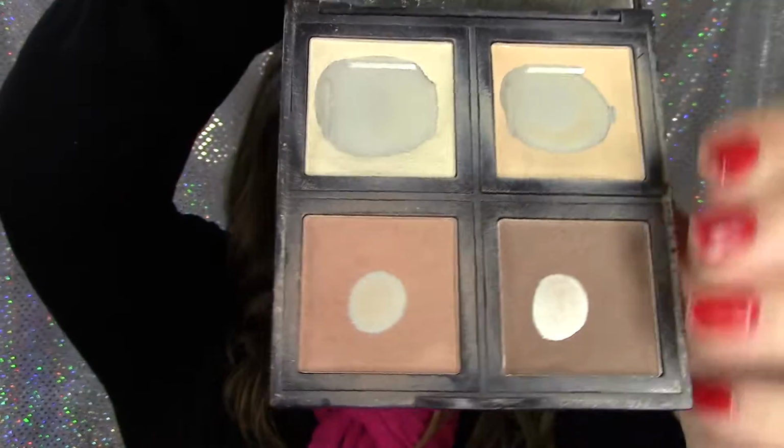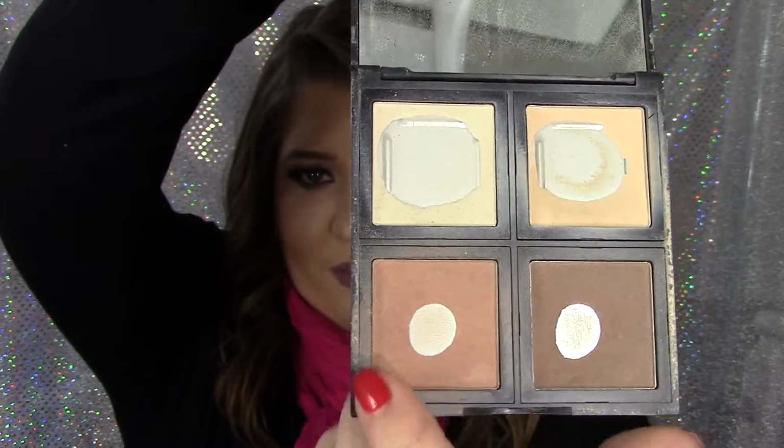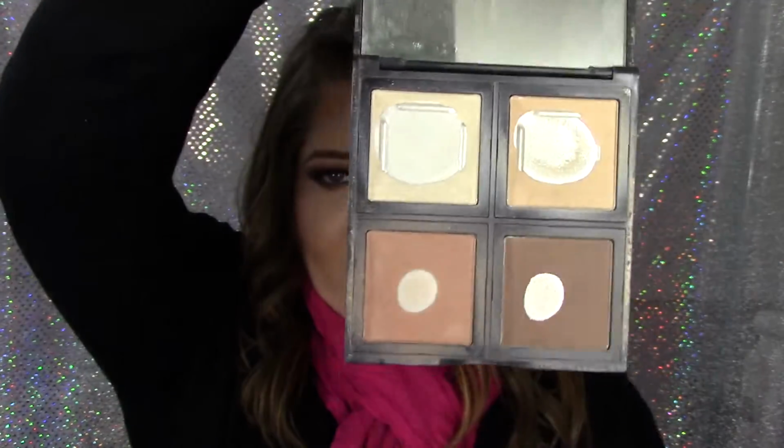And as a quick side note, the E.L.F. contour palette is a really nice dupe for that Kat Von D one. As you can see, it's been shown a lot of love this year. Beautiful contour, beautiful bronzer. Those are perfect for setting the under eye area, so I really enjoyed that palette as well.